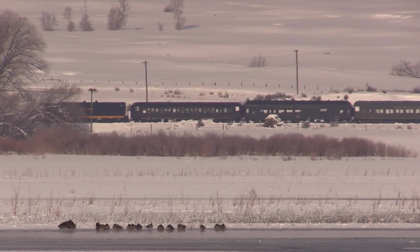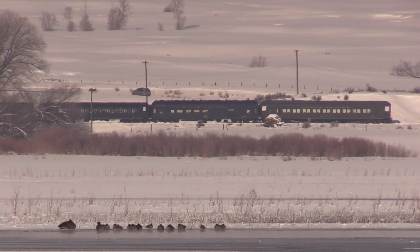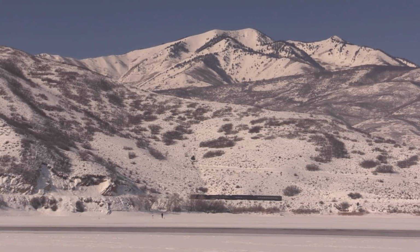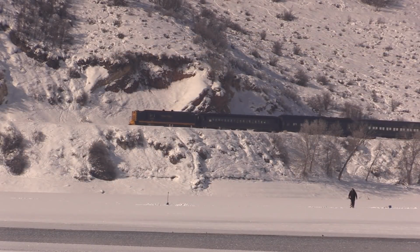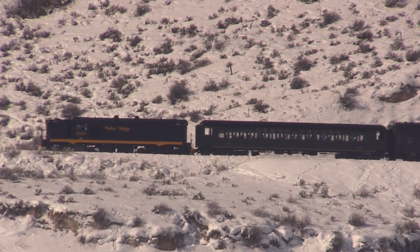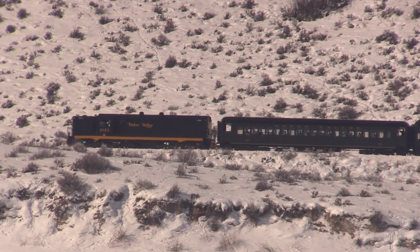The line was saved for tourist use and was reopened in 1970 when steam locomotive number 618 and other equipment was relocated from Provo. The track between Provo and Vivian Park was later removed and converted into a recreational trail. This means the Heber Valley is completely isolated from the North American rail network.